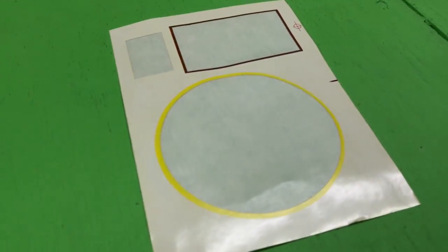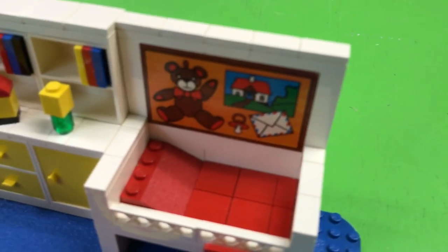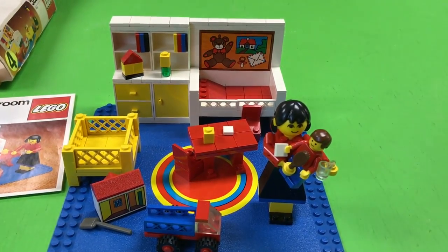Look, sticker sheet, valueless. I could have just sold it, but that's not what we do. Lego is made to be played with, even if it's weird and unusual. So we're going to be doing more sealed set openings.